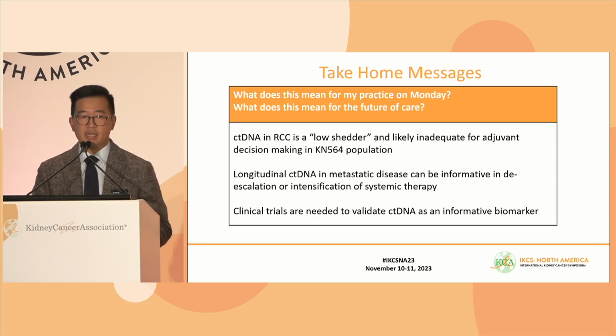Some of these patients end up dying within the first 3 months of therapy. So we might be able to monitor these patients much more closely. And we do need to have more prospective clinical trials to validate ctDNA as an informative biomarker.